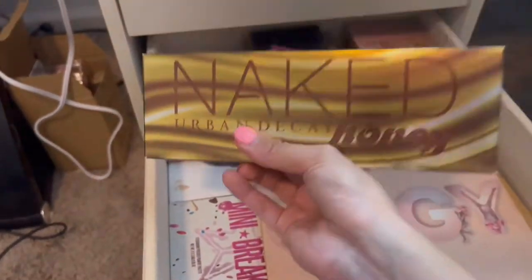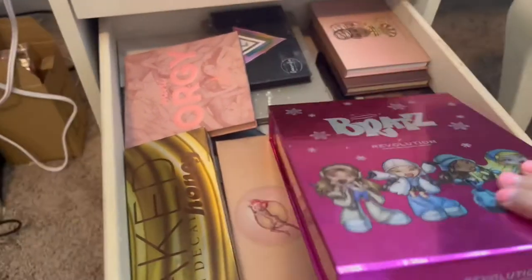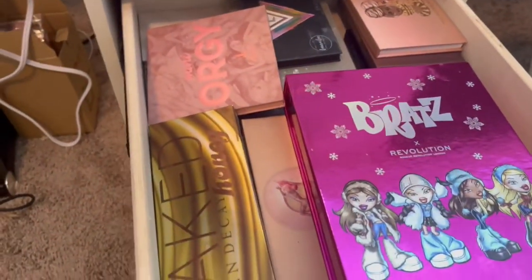I need to go return this because it's literally cracked open. I can't even open it right now. If you saw my TikTok, then you know it's literally cracked open. I need to go return it.